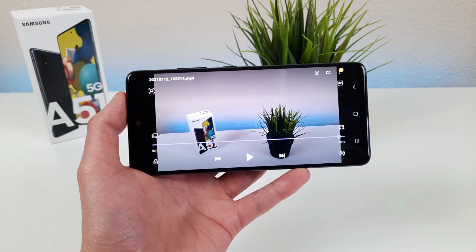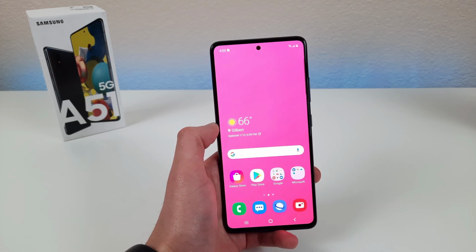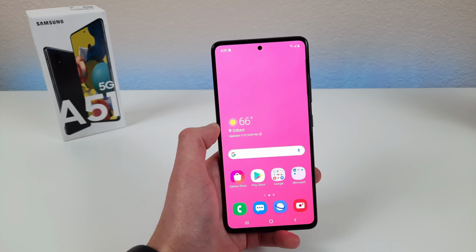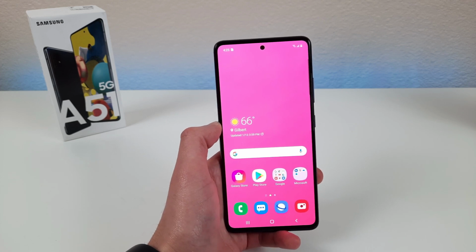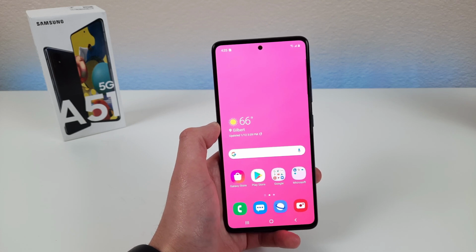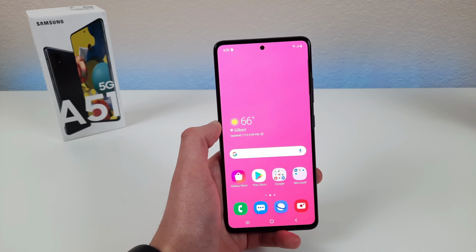Now, internally with this phone, we're getting 6 gigabytes of RAM with the Exynos 980 processor. Now, one thing to note is that this is the unlocked version of the phone. If you're getting it through a carrier, you might have a different processor and there might be a slight difference in performance. So be aware that this specifically, the 6 gigabytes of RAM with the Exynos 980 processor, is for the unlocked variant of the Samsung Galaxy A51 5G and not the ones through the carriers.